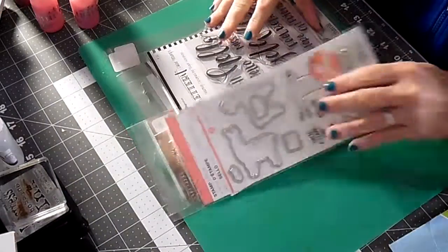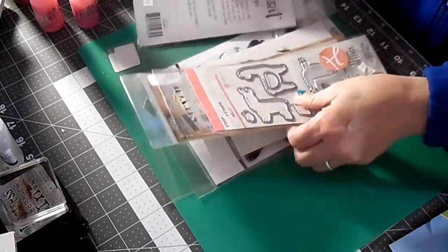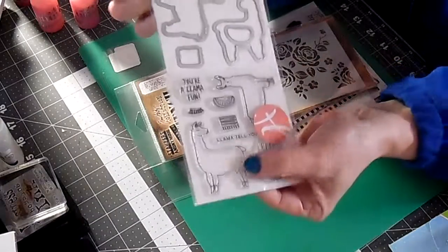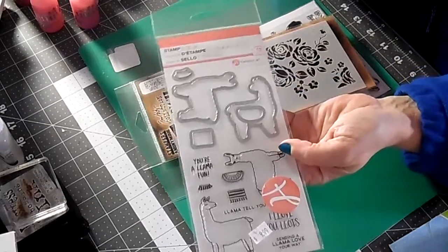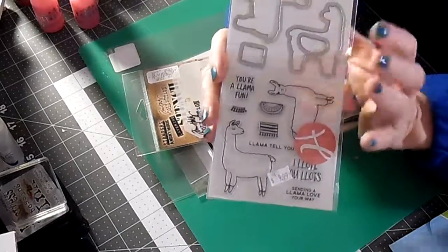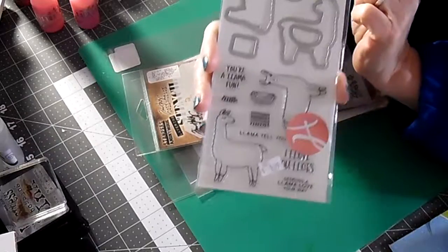Then I got some stamps and stencils and some other good stuff. So first thing I'll start with is this llama. This is from Hampton Arts. And this was only $9.99. Every once in a while you go in there and you will find some really good deals too. So I think for someone that's just starting out and collecting their dies, this is a good way to go because you get the stamps and the dies together and it's a good price.